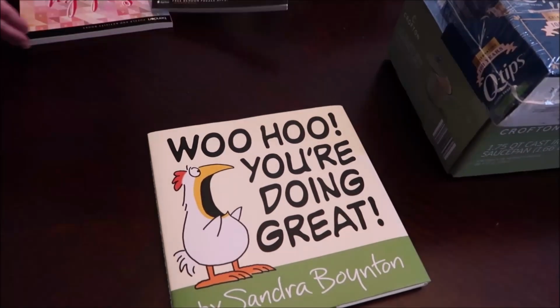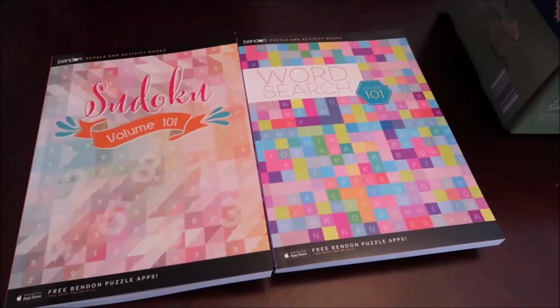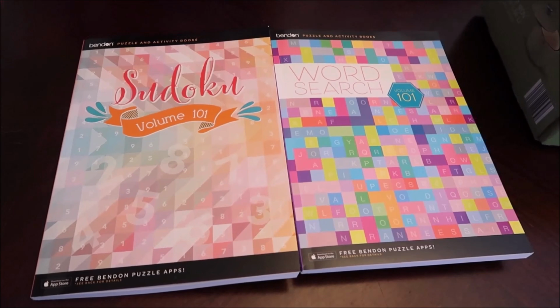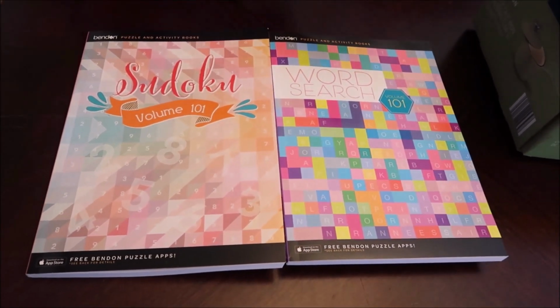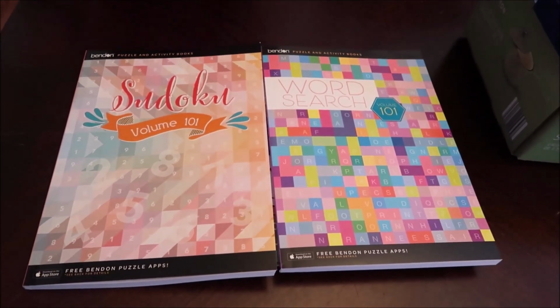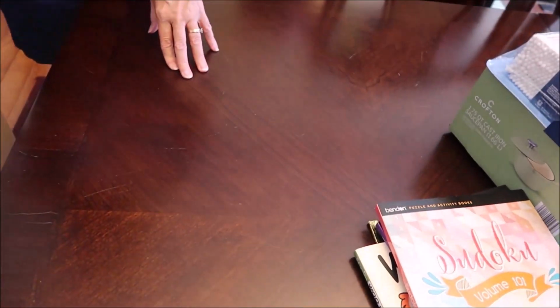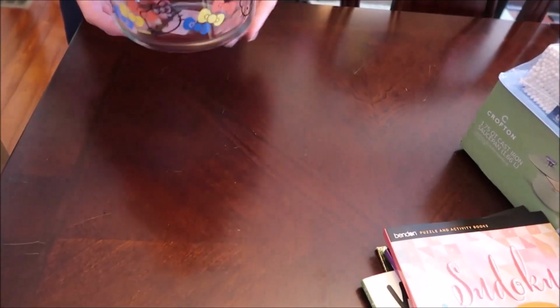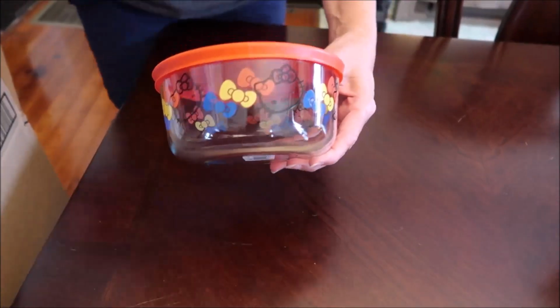And then we're going to be going on vacation together. So I wanted to buy her something that if she wants to take it on the plane, she can, or she can leave it at home. It does not matter. I got her a word search and a Sudoku. I figured she would have fun with those. And then the rest of the stuff is kind of all the same thing. They're Pyrex balls. So I got her this Hello Kitty.